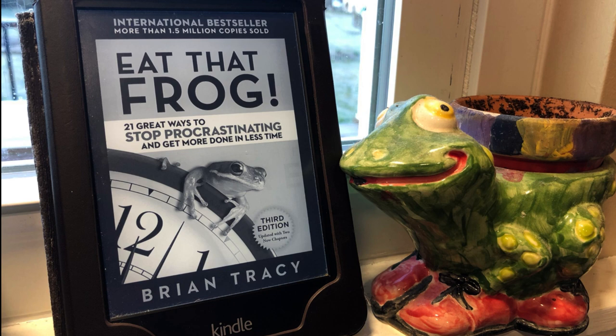In the first chapter of Eat That Frog, Brian Tracy emphasizes the importance of setting clear goals and priorities to maximize productivity and achieve success. He introduces the concept of eating the frog, which means tackling the most challenging and important task first thing in the morning. By doing so, you gain a sense of accomplishment and momentum that propels you through the rest of the day.